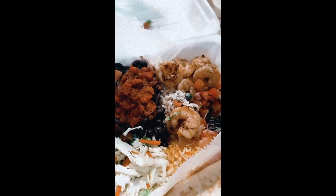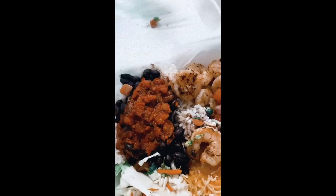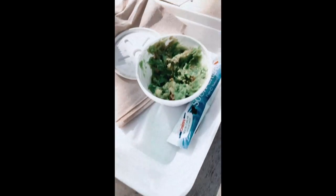Very nice. Three shrimp tacos. Got shrimp, pico de gallo, coconut rice, beans, slaw. Got an aioli here, guac, and chips. It was really good. And now we are headed up to the 4x4 beach, but first we had to stop and take some air out of our tires because your PSI for each tire needs to be between like 15 and 20 to drive on the sand.